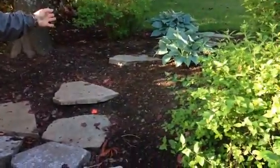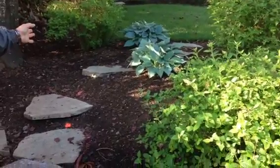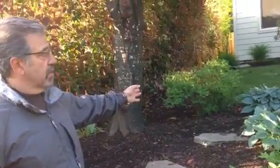We're going to make every attempt to prune and preserve this tree. If we can't do it, then we have to replace it with a 2.5-inch specimen Bleriana plum, which I'm willing to provide.